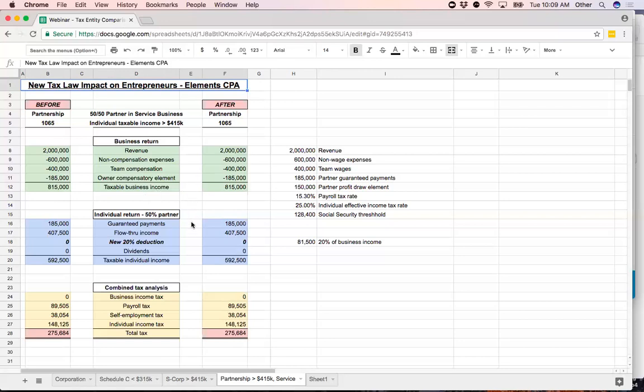So this individual partner who's a 50-50 partner, they're going to report 185,000 as their guaranteed payments. They're also going to report their 50% of income as their flow-through income. So take the 815 divided by 2. Now we're going to get to the new 20% deduction, and it's not there. Normally it would have been 20%. So 407 times 20% normally would have been a nice subtraction of 81,500.